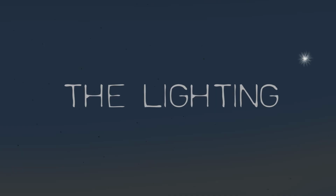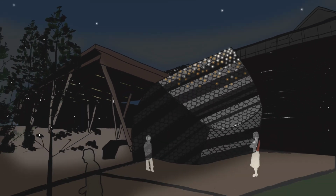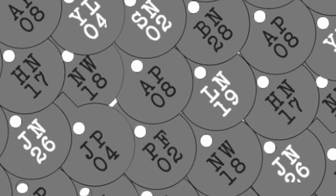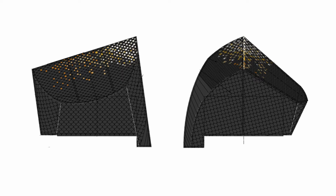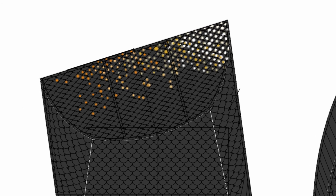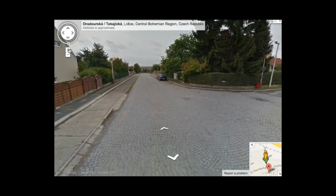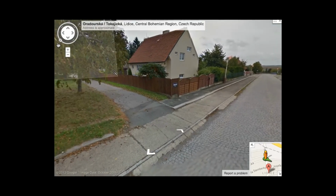At night, Unearthed will be transformed by its light feature. The light from inside the sculpture will emanate through 300 special tags that have their code cut out of them rather than etched onto them like the rest. This will make it look like a giant coal ember at night time. These codes will come from people that live here. This is the new Lidice, a place our ancestors helped make possible.